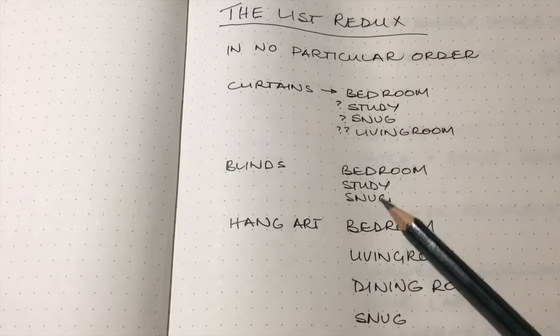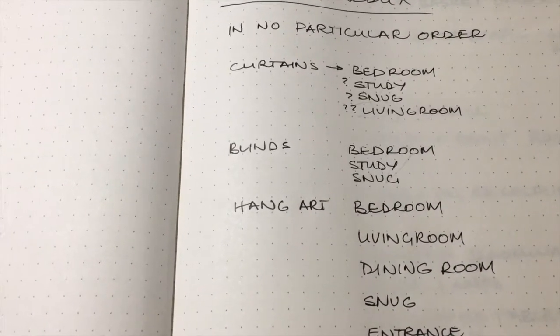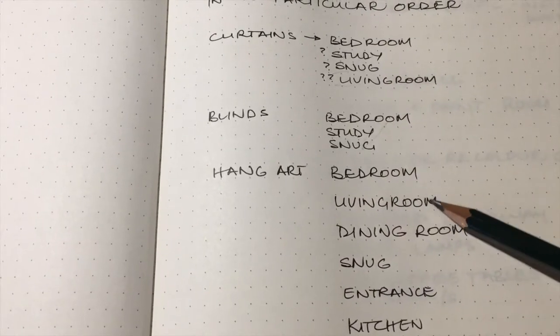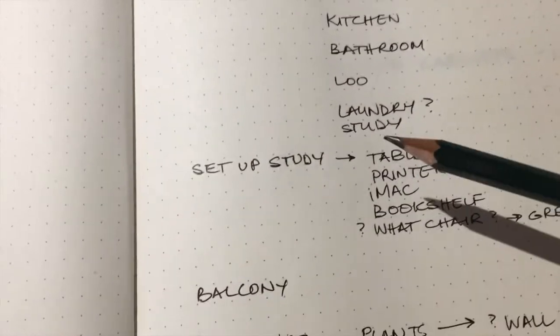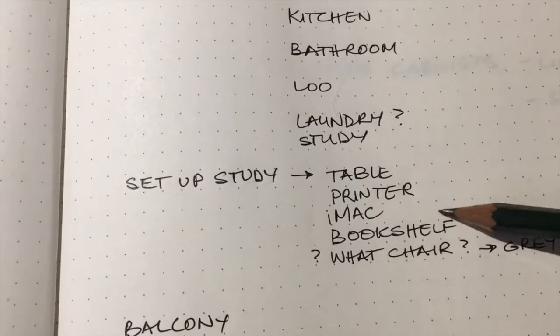Bedroom and study and snug all need new blinds. They've completely had it, really. They're not good. The others are fine. I've got to hang some art in the bedroom, living room, down here, so I've got to do some of those things, and that's without hurting my fingers anymore.